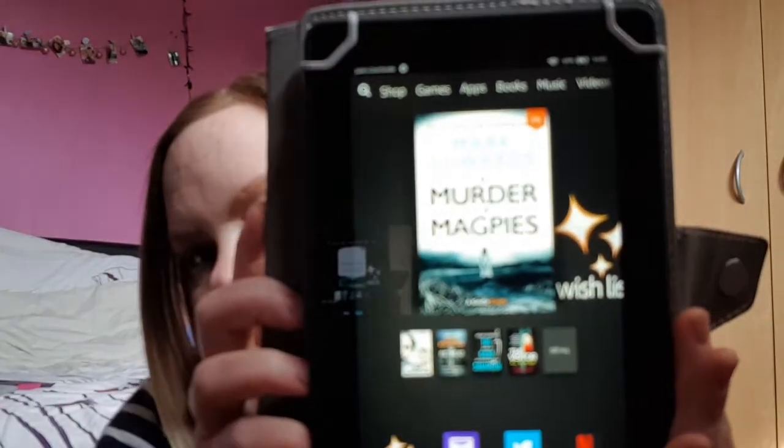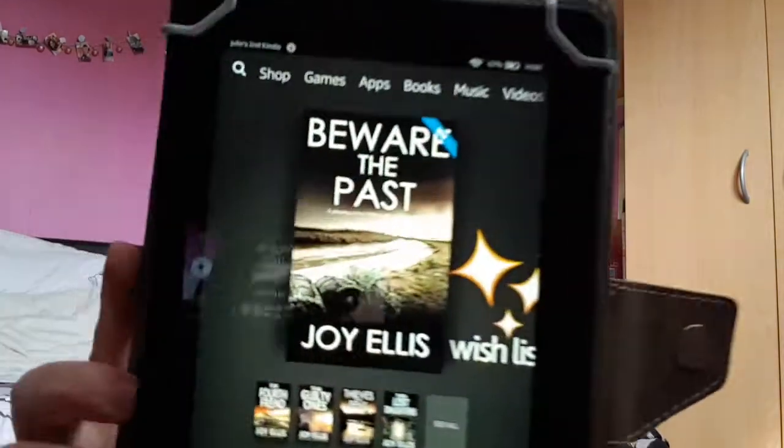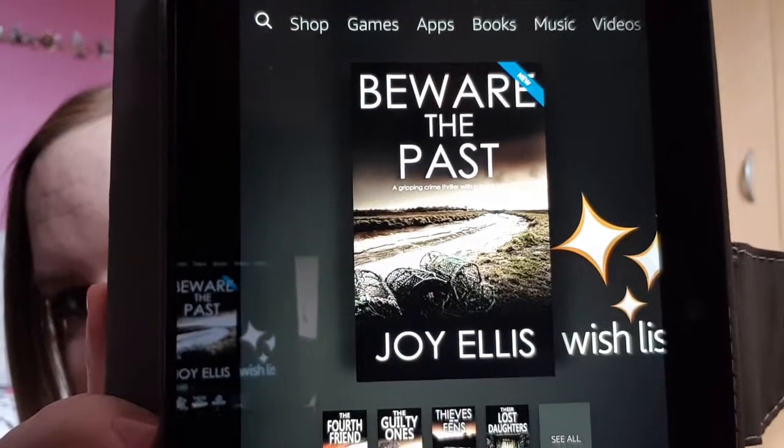So that's The Magpies and A Murder of Magpies. So they're the first two books that I highly recommend that you try. So the next one that I really recommend and really, really enjoyed was Beware the Past, a gripping crime thriller with a huge twist by Joy Ellis. And this is the cover of that book there.